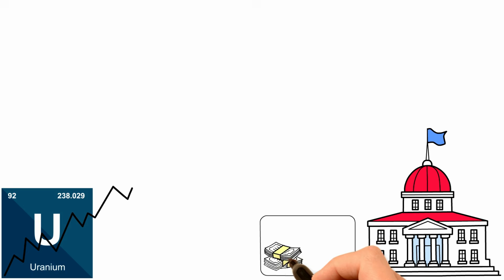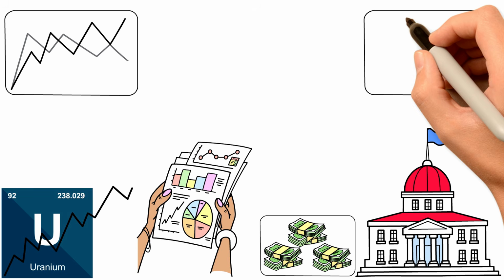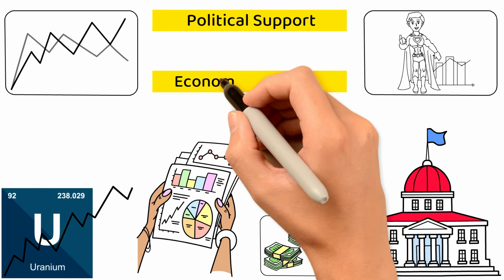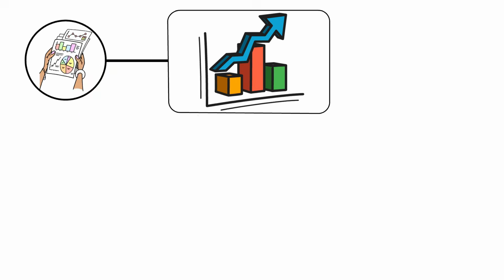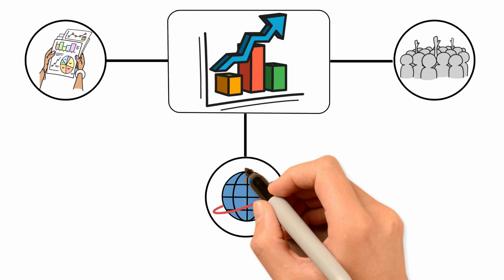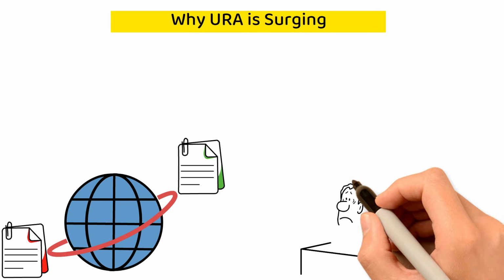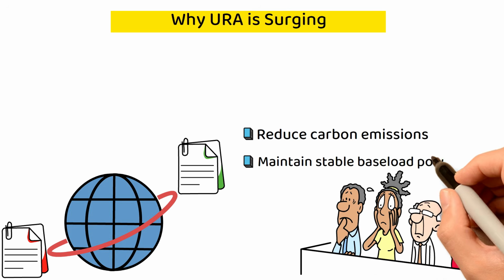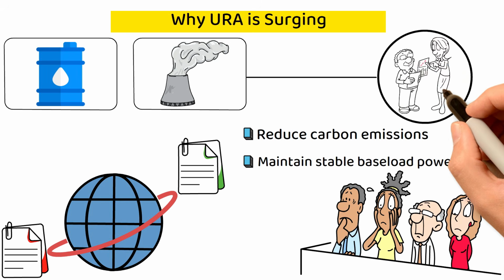And as uranium prices climb and governments double down on nuclear investments, URA continues to benefit. It's volatile, yes, but it's also strategically positioned in one of the few sectors with both political support and economic necessity. This isn't just growth. It's growth backed by policy, by demand, and by global urgency. Why URA is surging: global energy policy is shifting. Governments are under pressure to reduce carbon emissions, maintain stable baseload power, and diversify away from oil and gas dependency, and nuclear energy is stepping back into the spotlight.